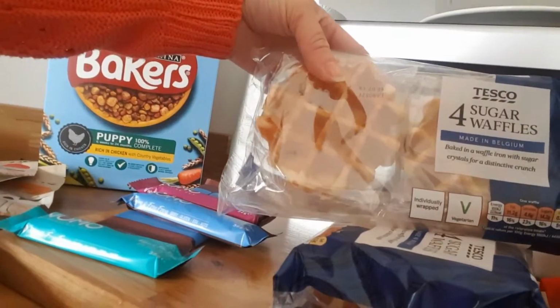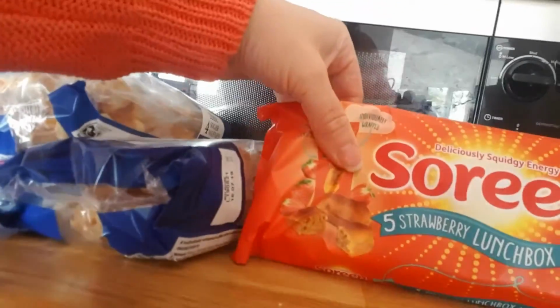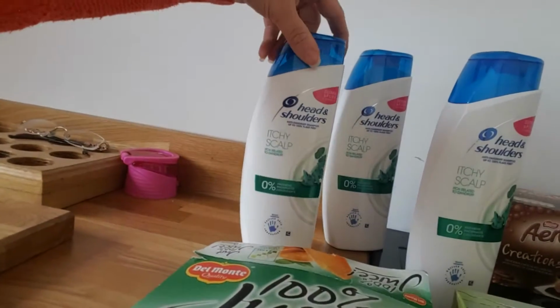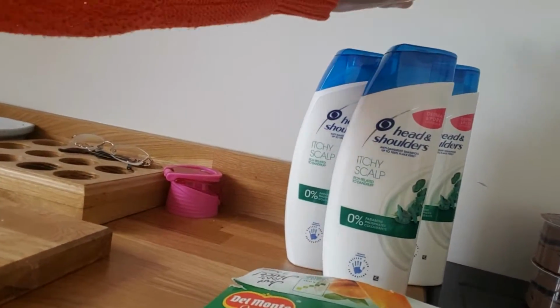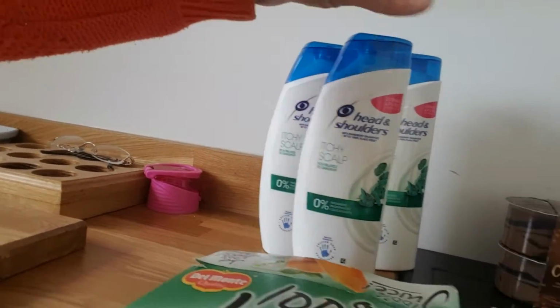Then I got 2 packs of 4 sugar waffles, my daughter tends to like them, and cereal bars for her lunchbox. I also have these few things over here. My mum really kindly bought us these. So it's Head and Shoulders itchy scalp treatment. My son likes this shampoo. 3 for £10, otherwise £5 each.